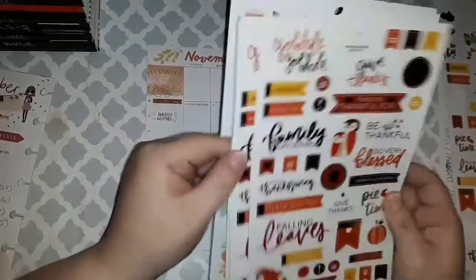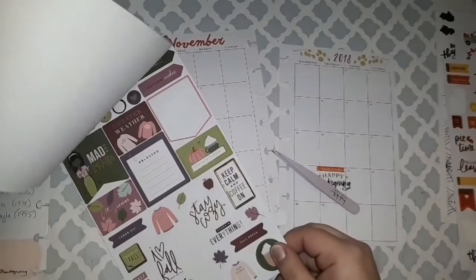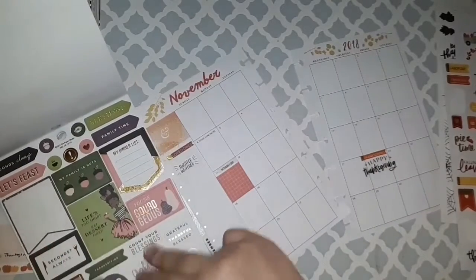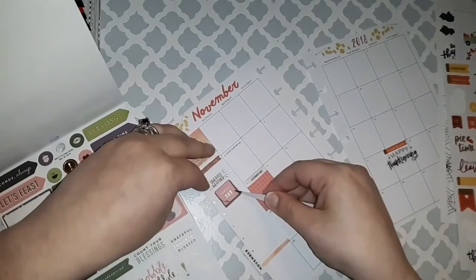This sticker sheet, there's a big one and then a small one. So this is the big one, and that was the small one that was just on screen. It's from the Paper Studio from Hobby Lobby. And then the other one is from the Carpe Diem line from Hobby Lobby. I'll try and link them down below if I can find it or not.